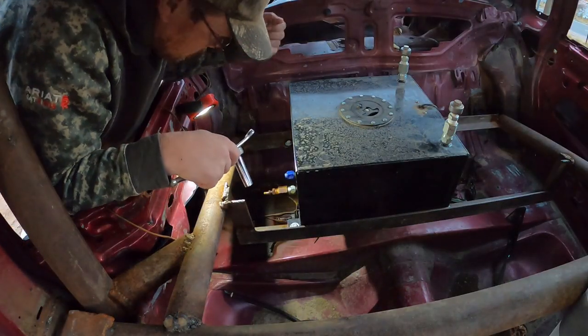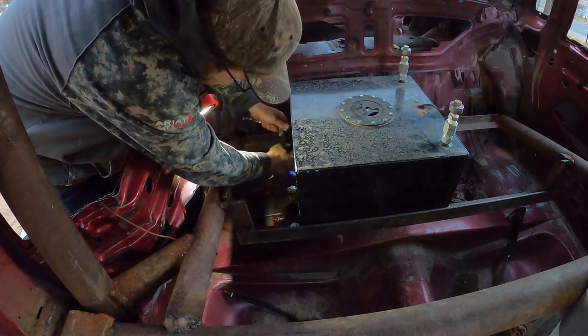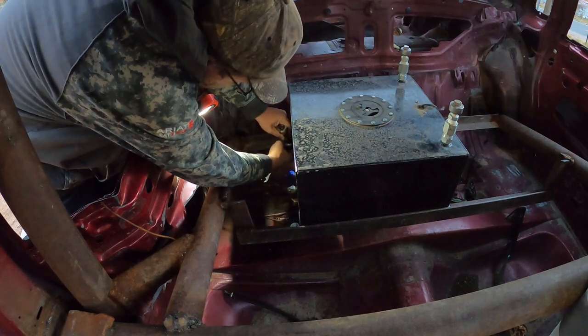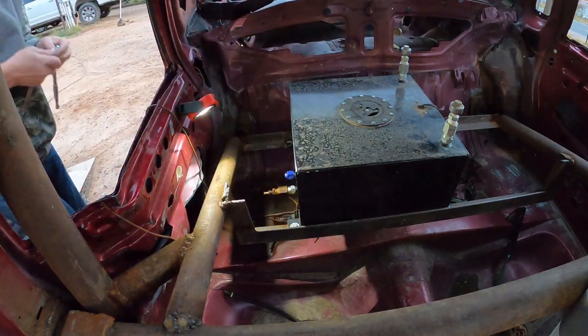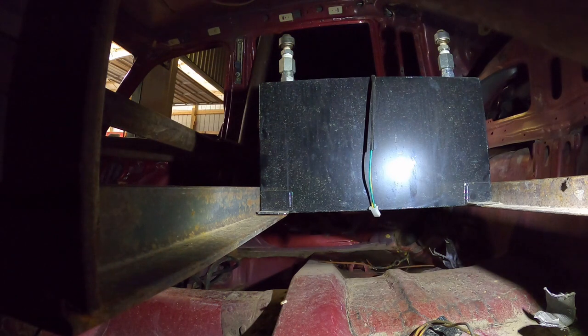Alrighty, we'll just take these bolts out now. There's one. And two. It's getting dark on me. Must be about 6:30. And three. And four. So now I can lift that tank out of there and go throw it in the shop.